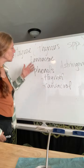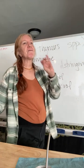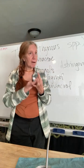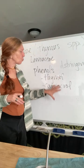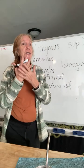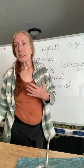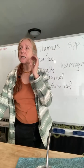So if we are using them for killing stuff, right? If we're using them for fighting some type of infection, whether it's fungal, because they're very effective for fungal infections, or viral or bacterial, these compounds are really, really strong and can be somewhat irritating to the skin. So we do have to be really cautious. These are toxic in high amounts, and they can cause side effects. And we often see those side effects when people are using the essential oils.